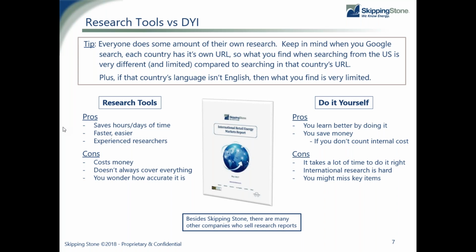Buying research tools saves a lot of time, of course, faster and easier, but it does cost money. Of course, we're pitching our international report, but there are others who sell research. There's a lot of research out there you can get.